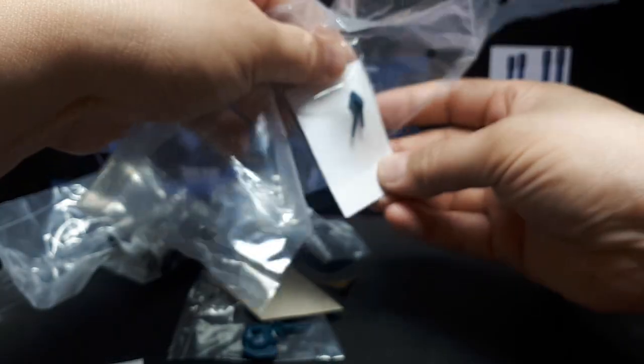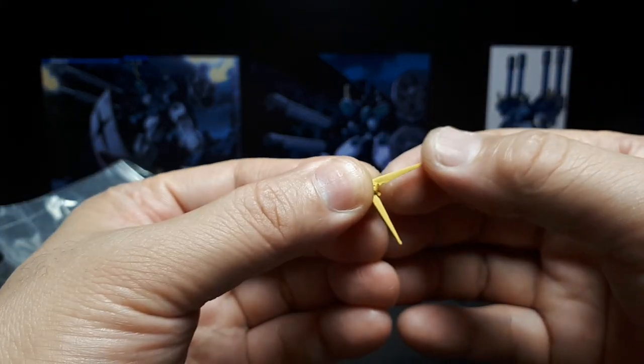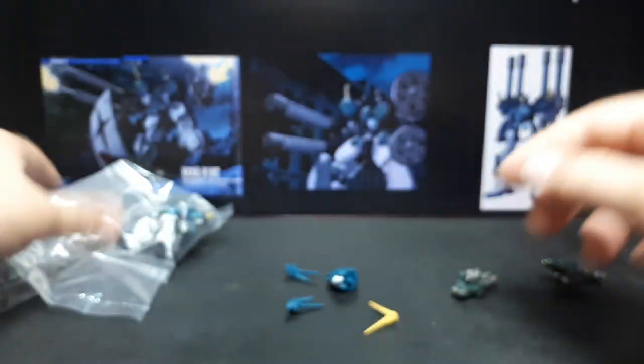So sadly, a lot of these parts are actually rigid plastic, so if they fell from a bookshelf, they would break. So that's one thing I don't like about these things. But this one you can clearly see is the soft PVC plastic, but it's the ones with the cards usually that's rigid, that's gonna snap. So keep that in mind.